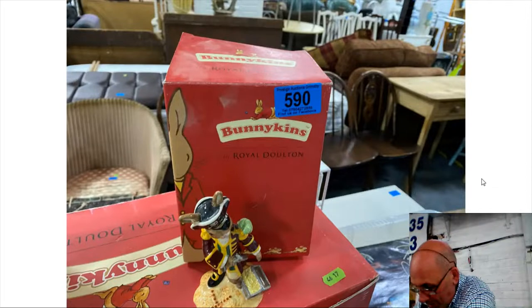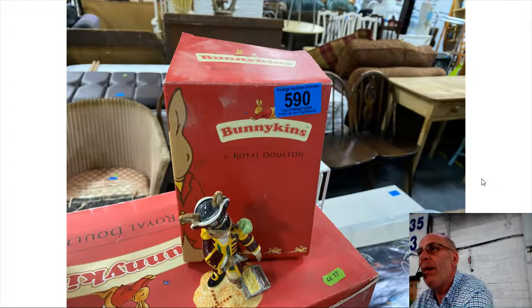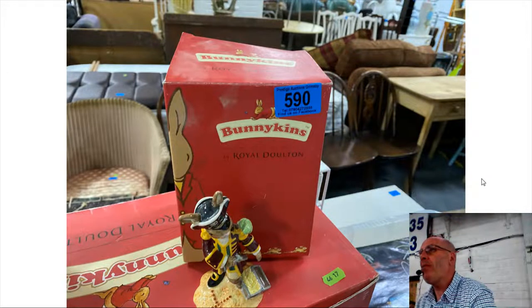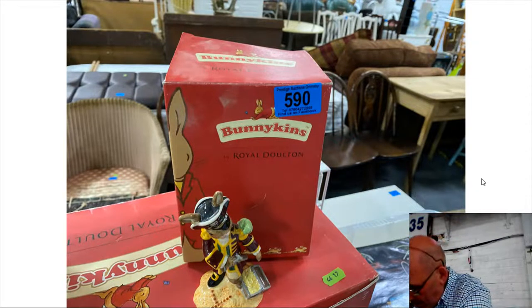And lot number 590 is the next Bunnykins one. This is the pirate, and I've got £5 bid. £5 bid, six anywhere. £6 anywhere. Selling this one away then at £5. £5 to number 1426.